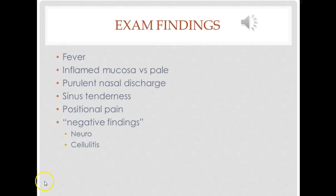The patient may experience positional pain if you put them into a head down position, head back up, etc., or may not. That's kind of a plus minus. And of course, we note that there is no neurologic deficit and no apparent cellulitis of the face. And these are negative findings. We want to kind of convince the reader that we've at least looked at the patient and that we haven't seen those. And certainly we want to consider any mention of those in terms of telling us that we're not dealing with a more extensive infection.